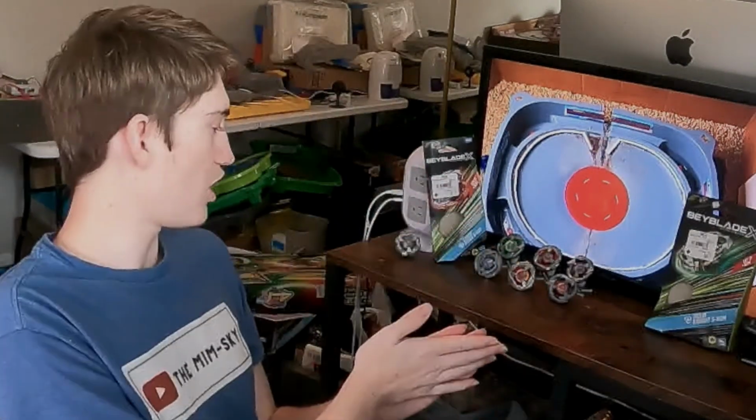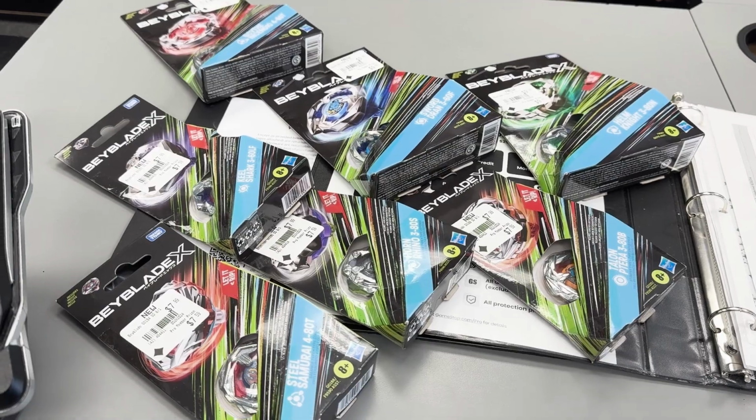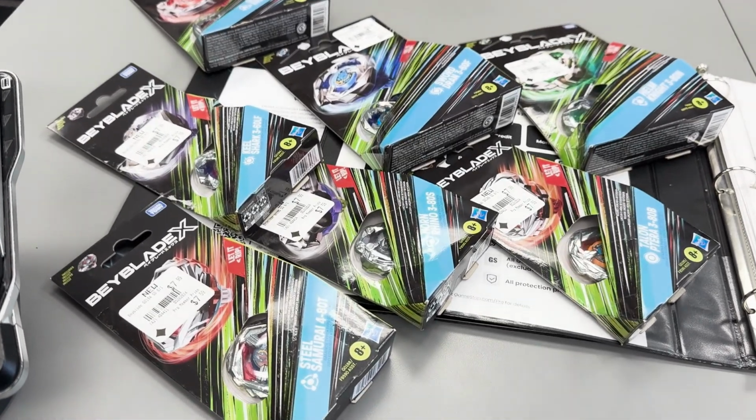So let's go ahead and start with where I got mine. Obviously this is going to be the main place to find Beyblade X, and the very first place on launch day is going to be GameStop. Unfortunately, this was a limited release to certain states. There were only 10 states that ended up getting Beyblade X, and very limited locations too. It all depended on whether the GameStop store ordered a total of like one wave, and that was it.